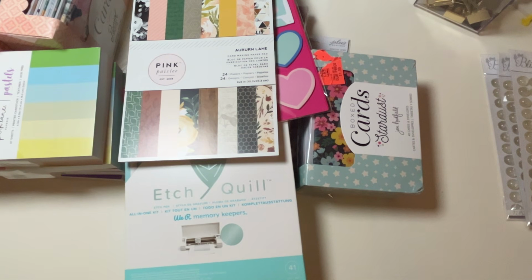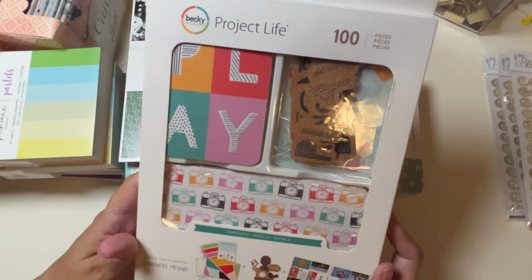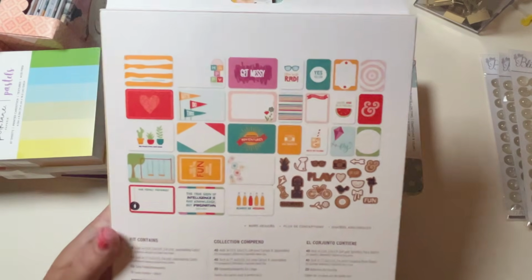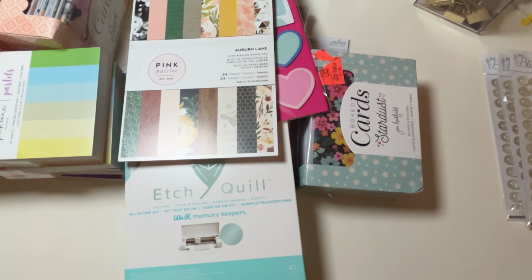I got some Project Life cards this time around, and 100 pieces come in here. This is the hopscotch version. You even get some like cork in there, which is really fun. So really fun cards. Love those.